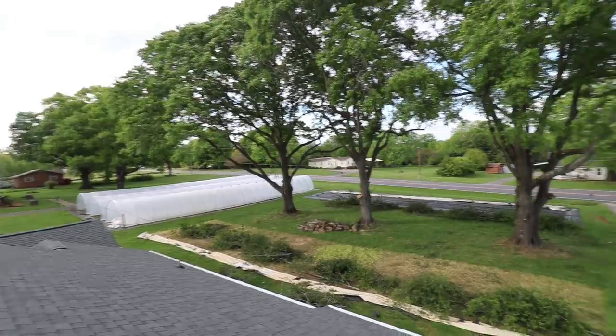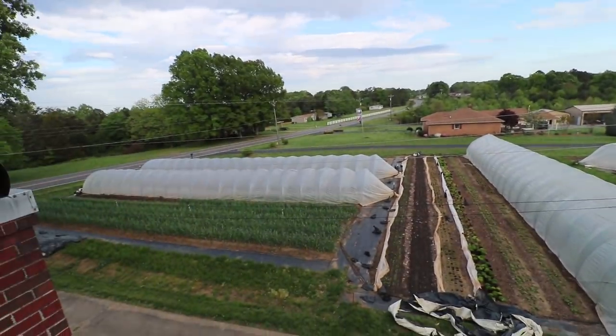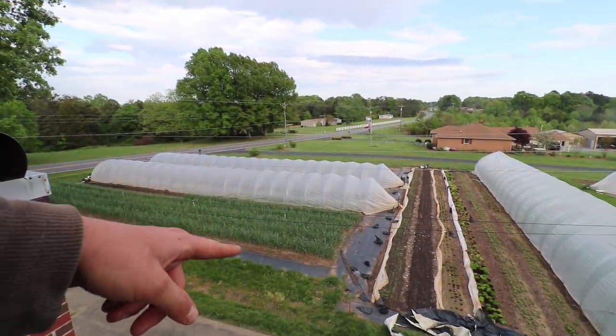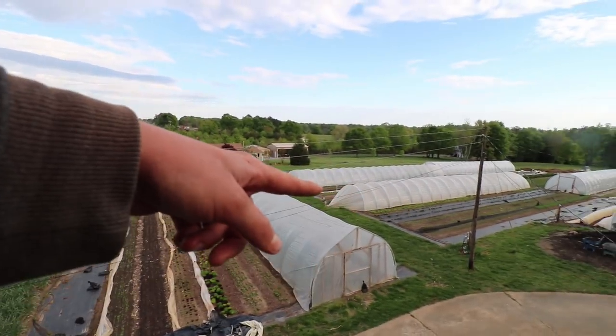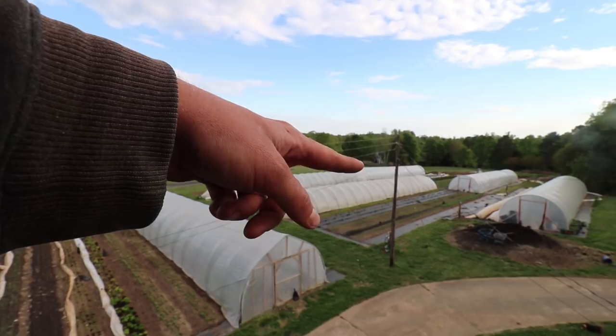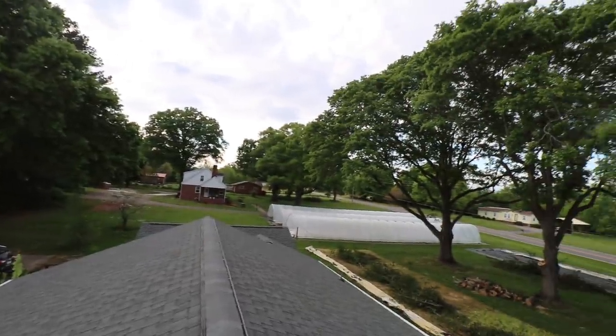I haven't looked at it yet from the roof. Haven't done a rooftop shot in a while, so here's the farm, and here's the trees we pruned. There's plot 10 with the three tunnels. A lot of people seem to appreciate the tour, so plot 1, that's all the garlic, plot 2, plot 3, 4, 5, 6, 7, 8 back there. Nursery tunnel, plot 9, plot 10.